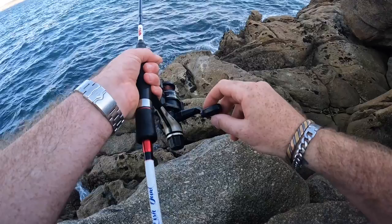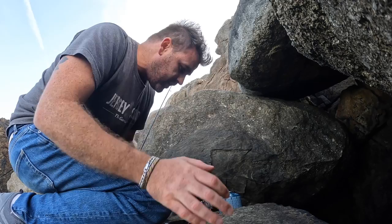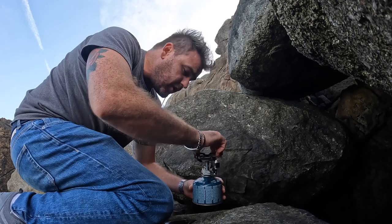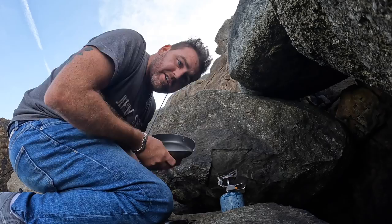All right, so no luck with the fishing. So it's time to cook up a little bit of lunch. And I got something really tasty for today, that's for sure. Now I found a little crevice in the rocks just to block out a bit of the wind. And that is gonna be perfect.